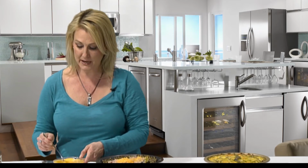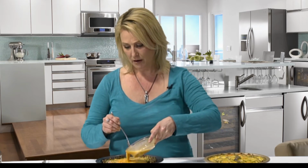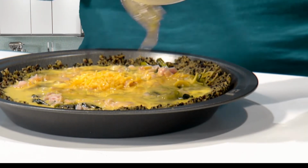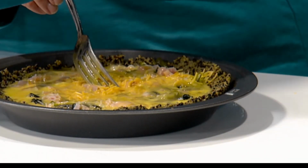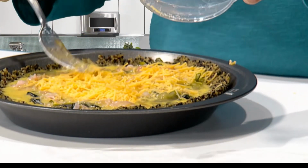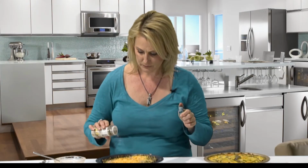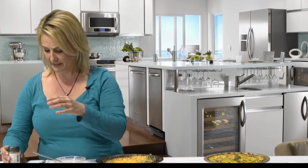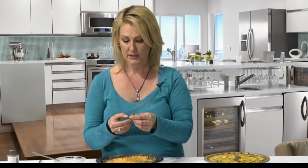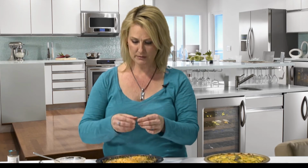And then you're gonna take your whipped eggs. You wanna beat these really well, make sure they're whipped good. You're just gonna pour it all around, make sure it's evenly coated. And then I'm going to put, like I said, a little extra cheese on top so it gives a nice golden brown crust. I'm going to sprinkle it with a little bit of seasoning just for some flavor. And I usually like some fresh thyme, but you could also use any fresh herb you like. You're just going to scrape them off the vine, sprinkle them on.